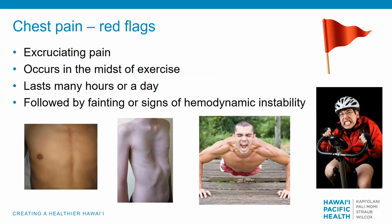If it lasts many hours or a day, that's concerning, and then usually you can have a workup. If the pain is still present, EKG is the first way to go. And it's also concerning if the chest pain is followed by fainting or other signs of hemodynamic instability. Of course, those patients should be evaluated right away, coming to the ER.